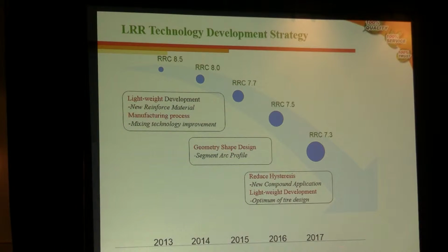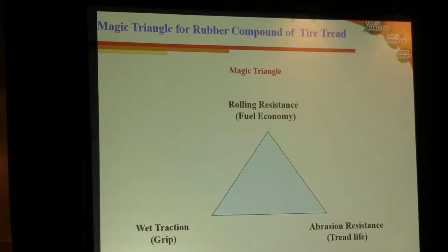So each year, people try to, especially the OE customers, like we work with GM, Ford and BMW. They always say, my target this year, 2015, is 7.7. Right now, they are talking about dropping to 6.5 in 5 years. So it's a lot of challenge to the tire industry.